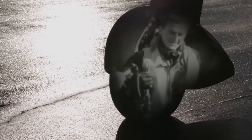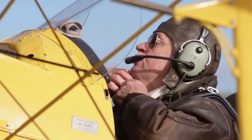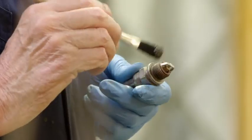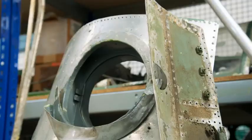These are the planes that won wars. Proud veterans of the days when heroes fought in the skies. They're like time machines. You grab the controls, and you've got that instant touch back to the past. In hangars and workshops across Britain, engineers and enthusiasts are fighting a desperate duel against corrosion.